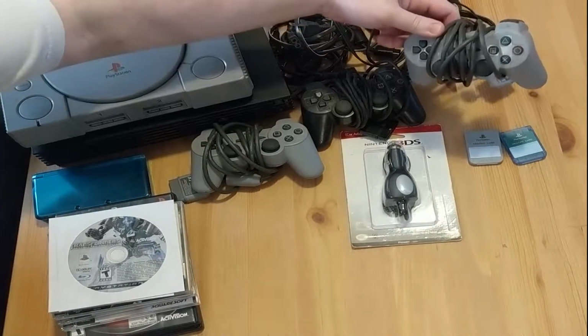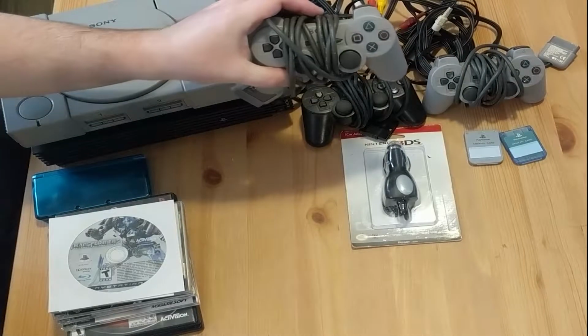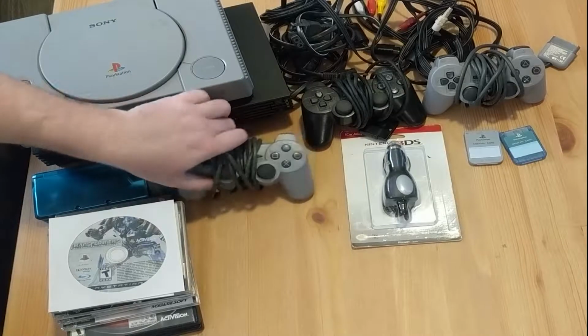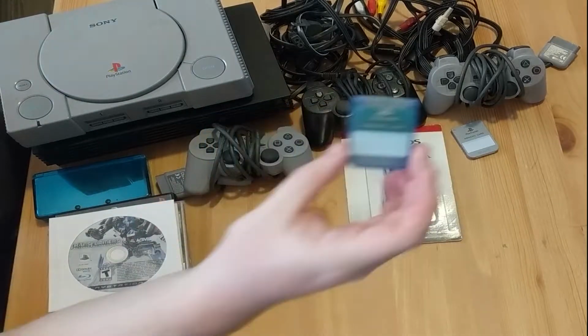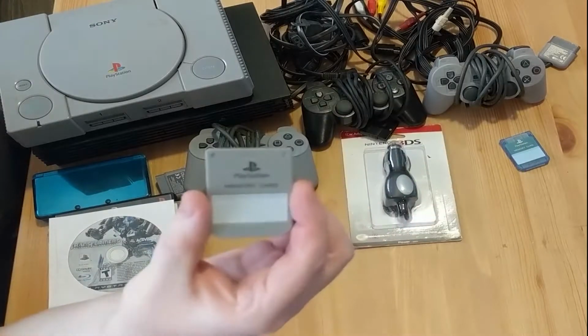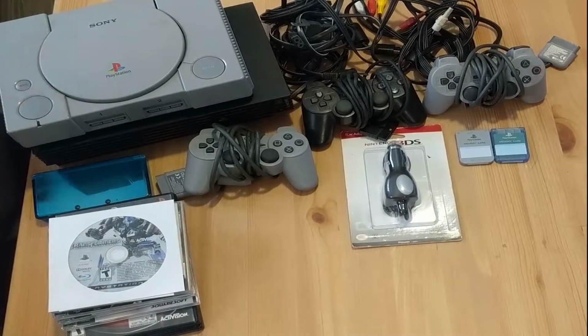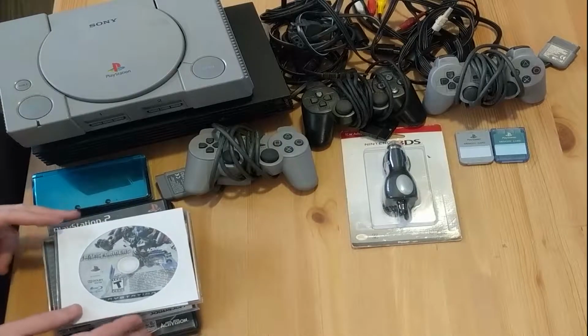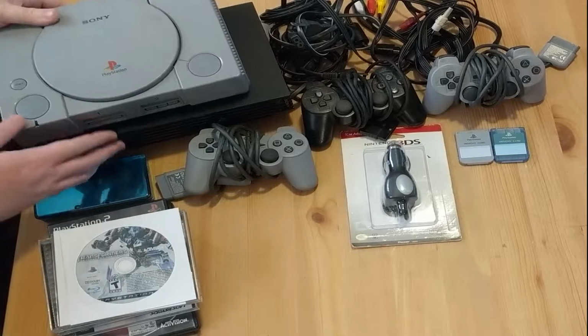And for the PlayStation here, I have 2 PS1 DualShock controllers, and they're both in good condition. They're just dirty. Also, 2 memory cards. You can see there. Very nice. So yeah, that was all for just the PlayStation bundle. I'll go through the games that I picked up in a second here. Didn't pick up too many games, unfortunately, but that's all right.